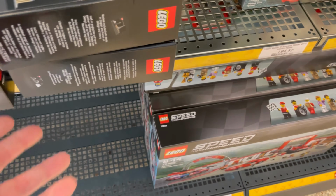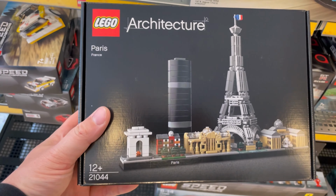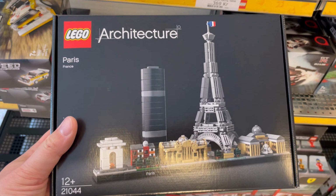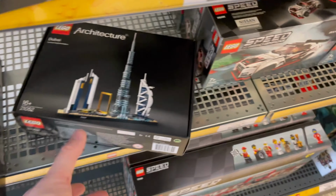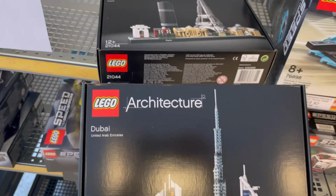And then what I thought I'd pick up, because I've just got into these, are the architecture ones. I've got the London one, obviously, for my birthday. My kid's mum gave me the New York one, so I've decided that I'm going to start collecting these. So I've got the Paris and the Dubai ones there as well, so we're going to take those up to the checkout.